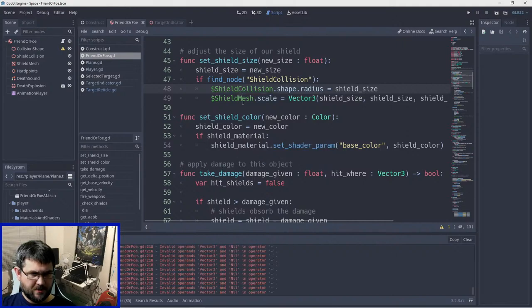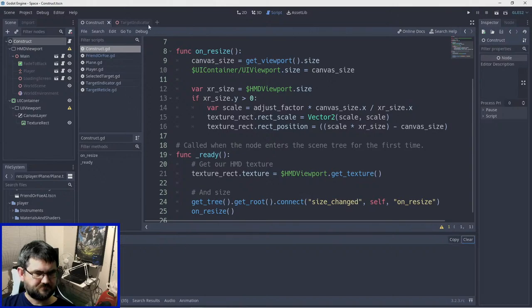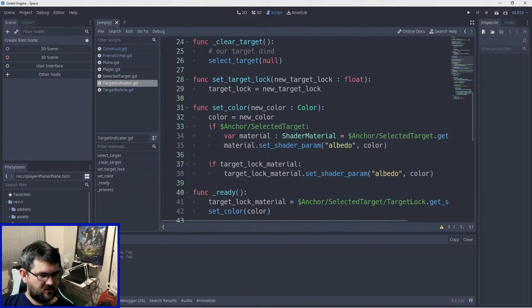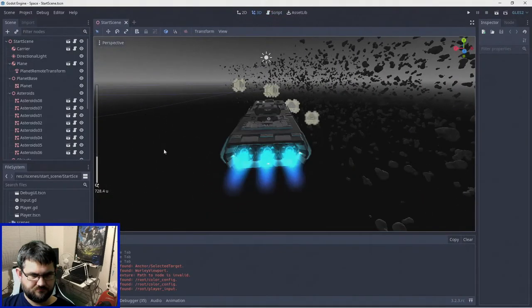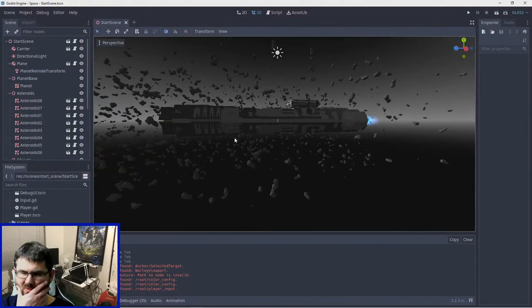Okie dokie. Oh yeah, I keep forgetting that if you save that one, it starts screwing up, because it's a tool script, and I do things that it doesn't like when it gets reloaded. Let me load up my... Where are you? Scene. See? I am lost within my own project. Okay. Cool. I wonder why that was.